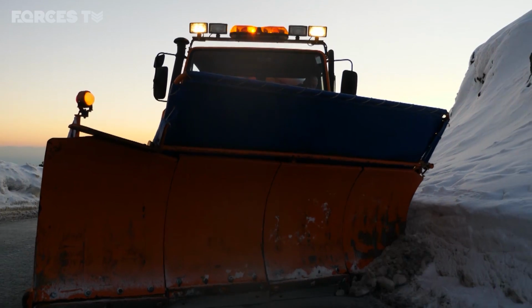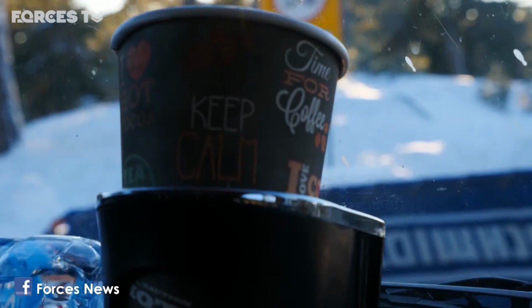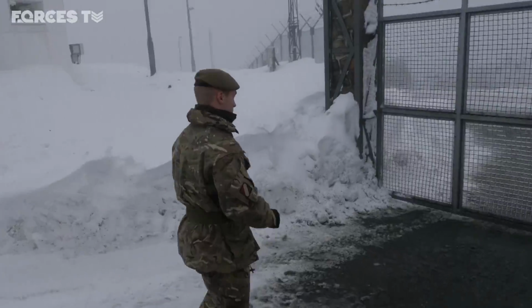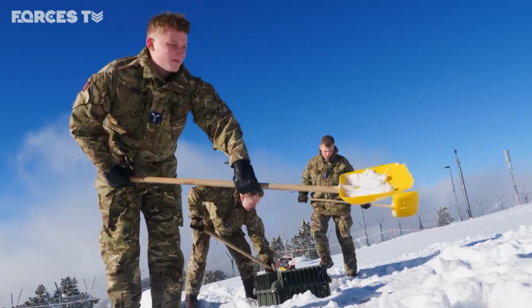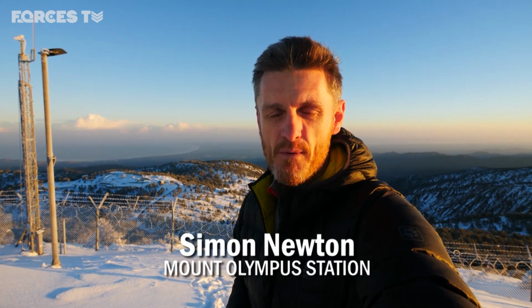From Troodos, we're heading a couple of miles up the mountain to an even smaller outpost of the British military. Right at the top of Troodos, at the highest point in Cyprus, is a remote radar station. This is known as the Mount Olympus site, the base for a small detachment of RAF personnel. Located at 2,000 metres, this is probably the highest British base anywhere in the world, and possibly also one with the most beautiful view.